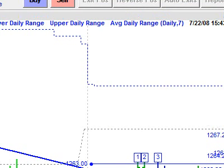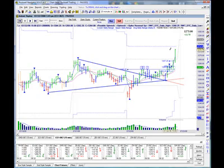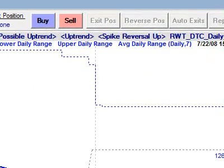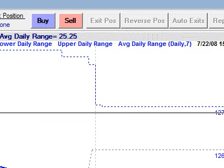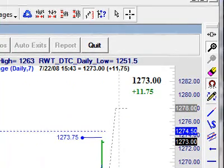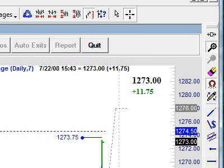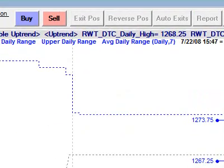1274.75. This is actually going to say 1274.75 on the bar closing, and so I'm looking at 1273.75 as an exit. Kind of flirted in between 1274 and 50 and 1273.75 on the average daily range. So let's see what happens. And there it went to go and roll right through it.